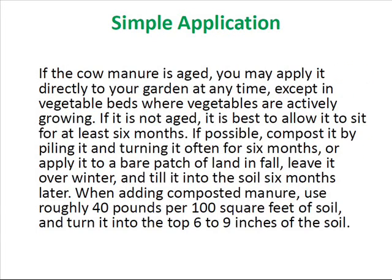Simple application. If the cow manure is aged, you may apply it directly to your garden at any time, except in vegetable beds where vegetables are actively growing. If it is not aged, it is best to allow it to sit for at least 6 months. If possible, compost it by piling it and turning it often for 6 months, or apply it to a bare patch of land in fall, leave it over winter, and till it into the soil 6 months later. When adding composted manure, use roughly 40 pounds per 100 square feet of soil, and turn it into the top 6 to 9 inches of the soil.